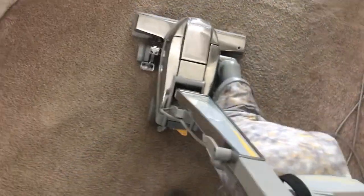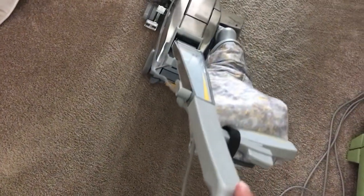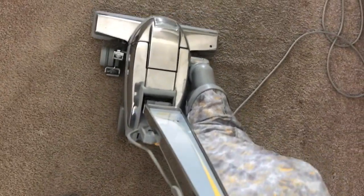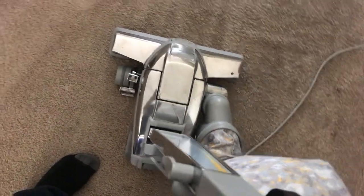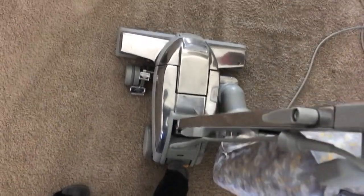So, I'm going to demonstrate. This is one of the highest traffic areas in my house. Now, I've already gone over it a couple times, but it doesn't hurt because it gets walked on so much. But you're going to go forward and then pull back. You have to slow down, because if you don't slow down, it's not going to get anything up. So this is the only way that you're going to get it. So I'm going to show you.